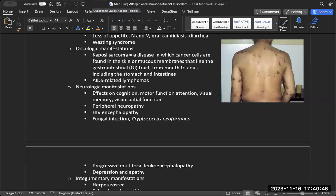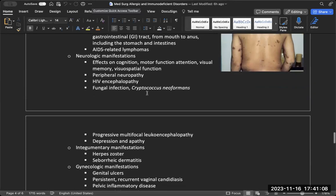I put a picture here so that you could better see it. So it's a disease in which cancer cells are found in the skin and mucous membranes that line the GI tract, also the mouth and the anus, and they have these dark patches that go around the skin. That's an indication that they have AIDS, okay? It's getting to the point where they're getting a cancer of the skin because their immune response is so low.